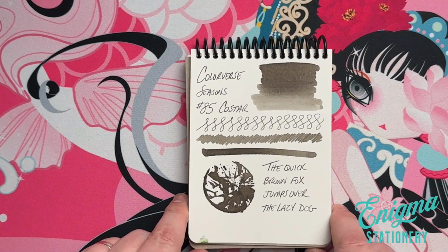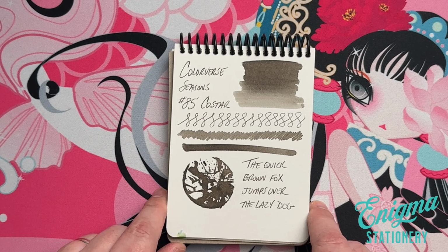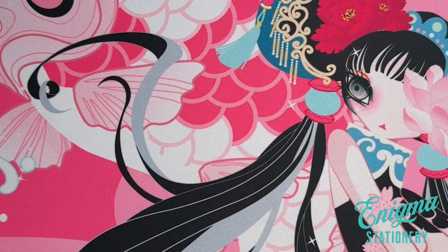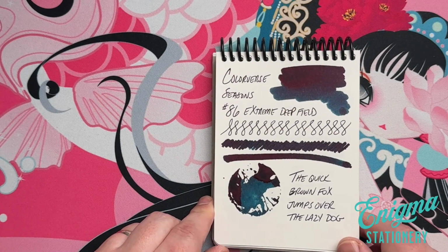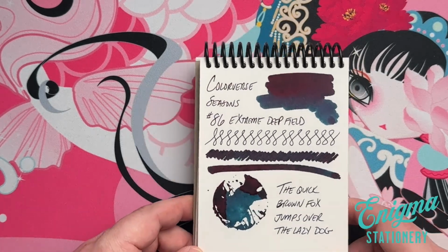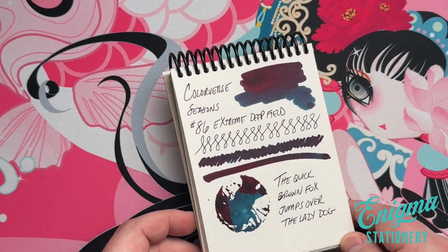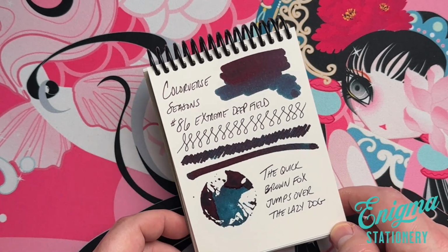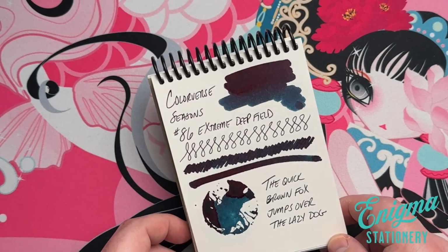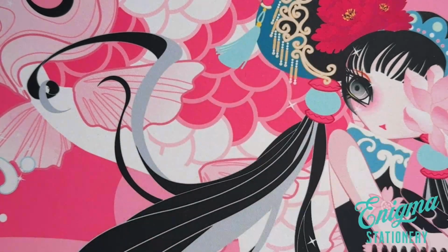Number 85 is Co-Star. It's kind of a sepia tone. '86 is Extreme Deep Field, and they capitalized the X in Extreme. So that's not just a weird handwriting thing for me. So that's another one that is kind of turquoise, but goes quickly into that purple shading. It's a pretty dynamic one. I like that one.